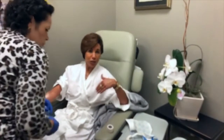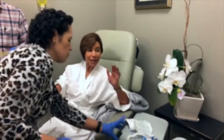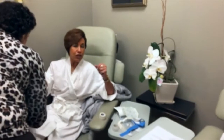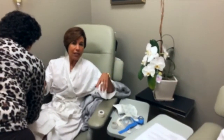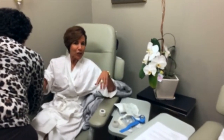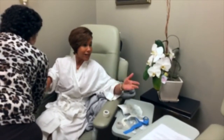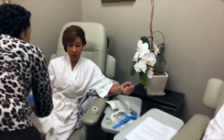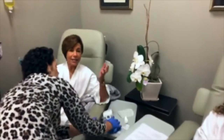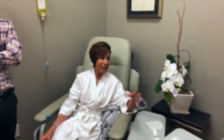This is our first treatment. We're very excited because one of the benefits is that it gives you a lot of energy. We, as you all know, work extremely hard, fulfilling a mission that we are so committed to, and sometimes you get exhausted. The hours that we work are very long hours, and this is a benefit that we're looking forward to, feeling energized.